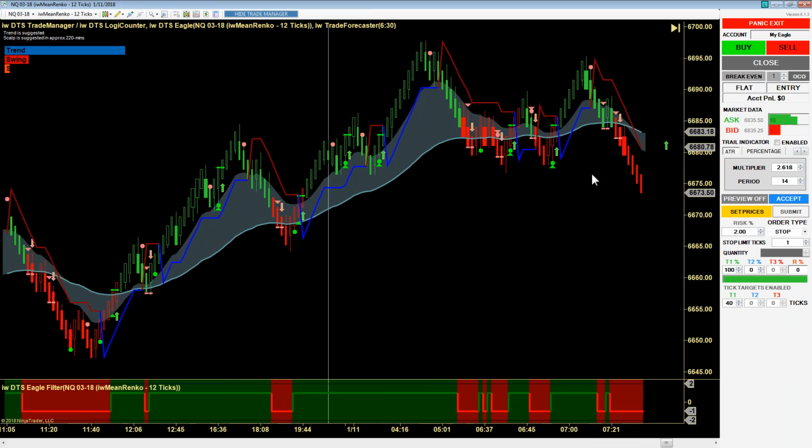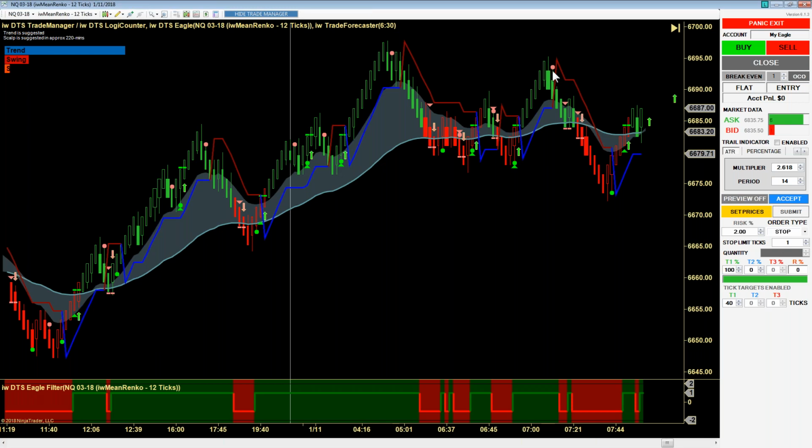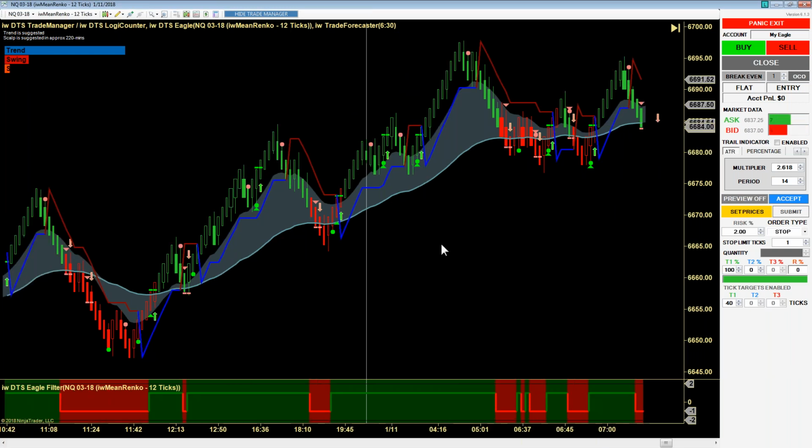So depending how you managed your stop, you may or may not have been stopped out here, or you know what, the trade actually did rally a little bit. You probably had some opportunity for at least a little bit of profit, or at least a break-even trade.